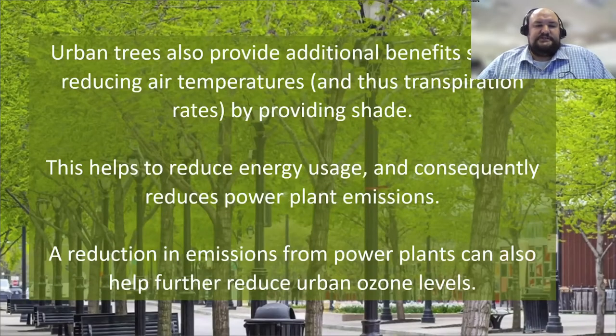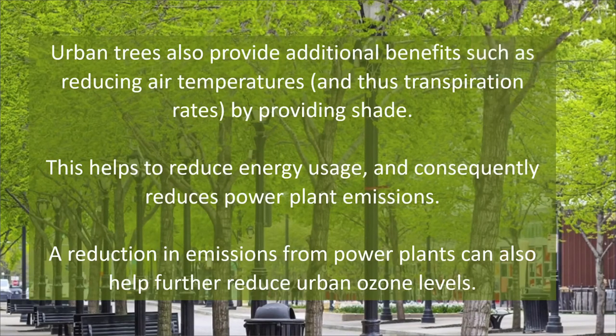All right, so these urban trees provide additional benefits such as reducing air temperature and thus transpiration rates due to the shade that they provide. This helps reduce energy usage and consequently reduces power plant emissions. So there's this little chain reaction. And so this reduction in emissions from power plants can also help further reduce urban ozone levels. So just another thing to think about with these urban street trees: if we choose species that are emitting less VOCs, they're also providing enough shade, reducing how much power we're using, especially with fossil fuels, then we're helping in more than one way to reduce urban ozone levels.